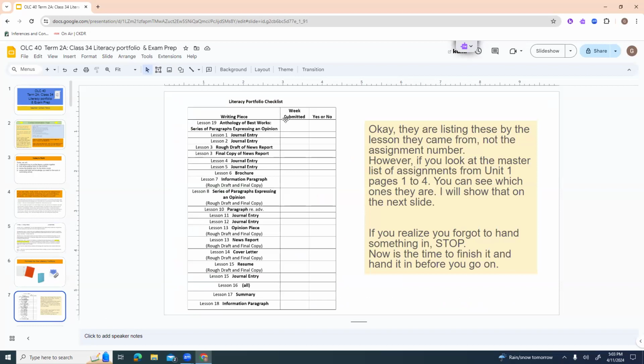So this is the literacy portfolio at the back of your book. And the very first thing is the piece we did yesterday, the assignment number 43. Now it asks you here to mention what week it was submitted, and whether you did in fact submit it. I know occasionally some people have skipped a particular assignment because they had so much trouble with it. And if the answer is no, that's fine. Just that way I'm not looking for an assignment and wondering if something fell out. It's just, it was never there in the first place, okay?